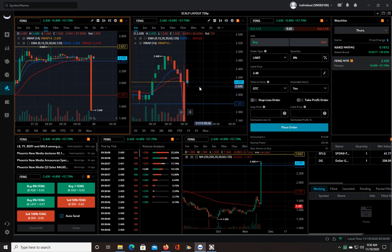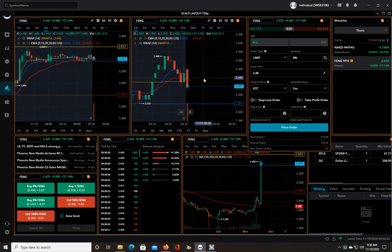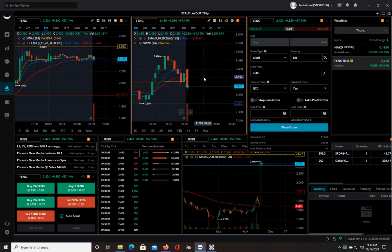All right, so there's the little flush down. So what's the high of this candle? 246. I think if I see 247, I'll take a trade, especially if this thing only comes down to like 240, then it's a nice tight stop. There's a nice support level at 238, so that's only like a 9-cent spread there, so that's a pretty comfortable risk.